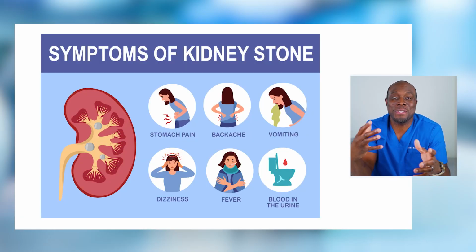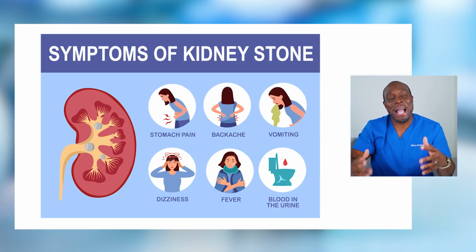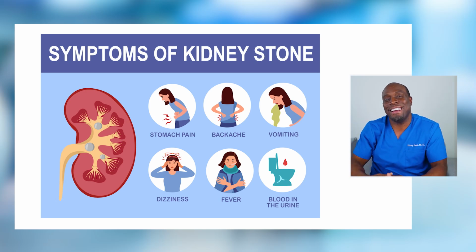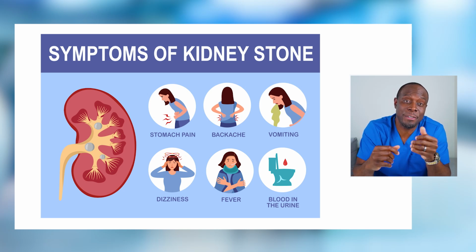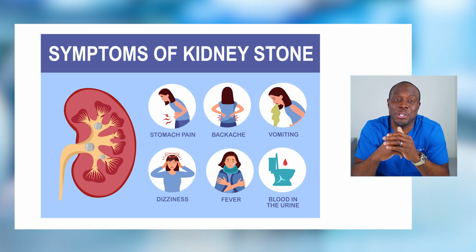Symptoms of kidney stones can include pain in your lower back side or the flank. It can be extreme. You can also have blood in your urine, nausea, vomiting, even in extreme cases, and difficulty urinating. What causes these stones to form in the first place?